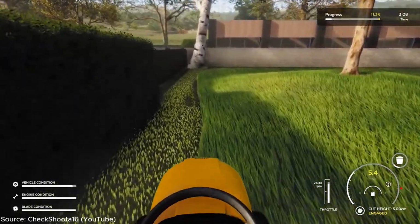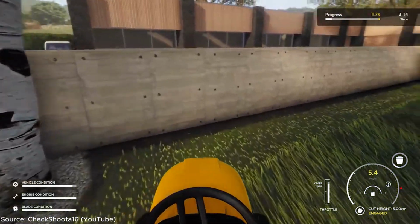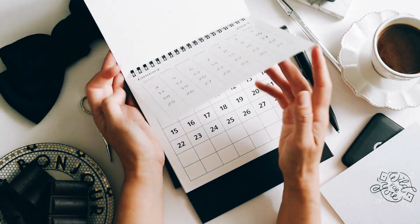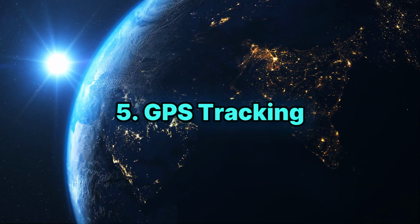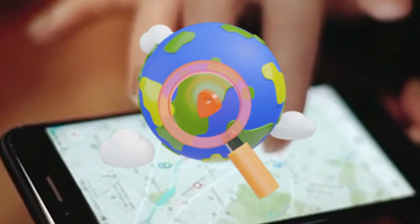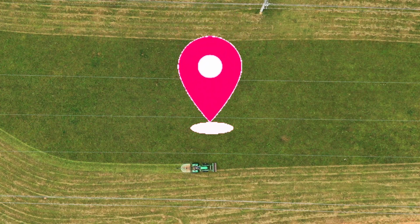Time lock function. The time lock function is another feature controlled by the PIN. If this function is active, the PIN must be entered every 30 days after the cover of the robotic mower has been opened. GPS tracking. Some robotic mowers come with GPS tracking, which allows you to track the location of your mower if it is stolen.